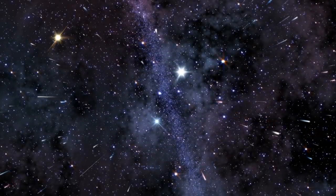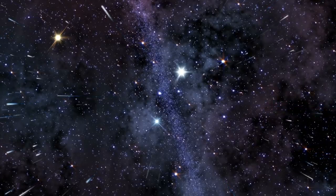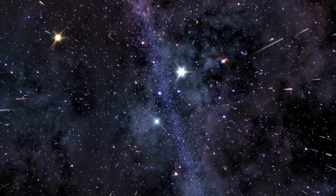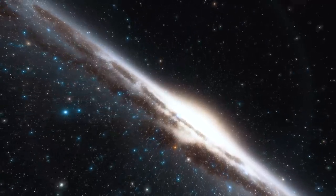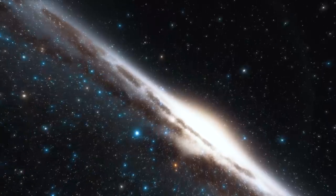The fast radio bursts were picked up by the Green Bank Telescope. The scientists that are in charge of the program discovered that the signals were coming from somewhere outside of the Milky Way. The researchers don't know what's causing the signals, and the scientists have said that if they're able to unlock the meaning of these signals, it will help them to better understand who or what they're coming from.